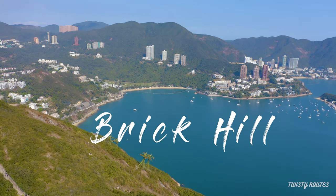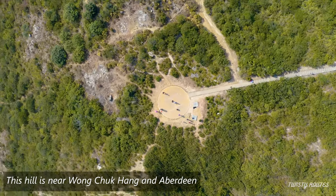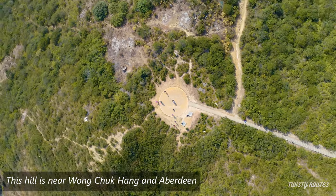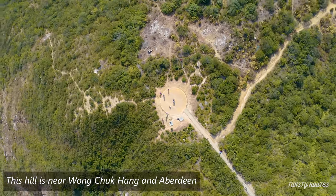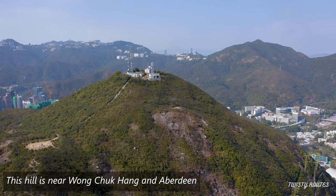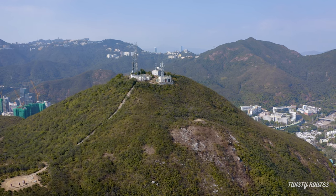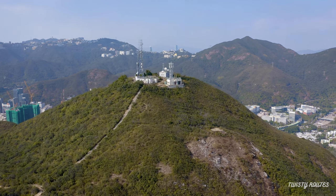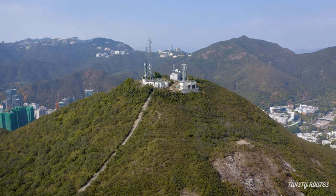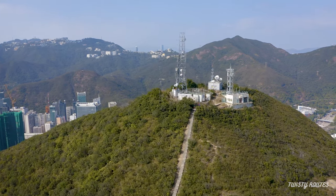Today we are going to hike to Brick Hill, also known as Nam Long Shan. This is a fairly family friendly hike located on Hong Kong Island. It has an elevation of 282 meters and approximately 5 kilometers round trip. There are quite a lot of steps you will climb during this hike.